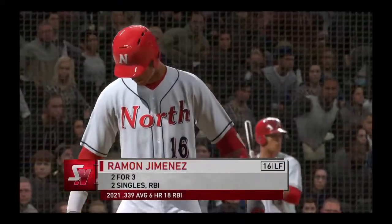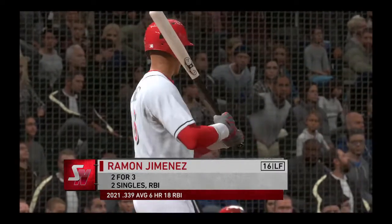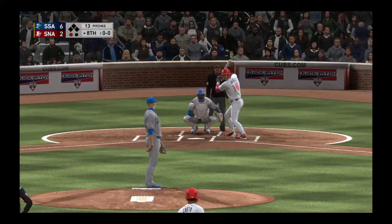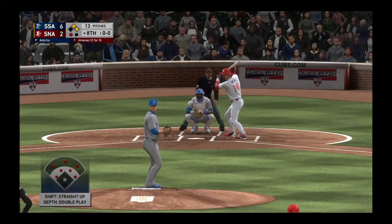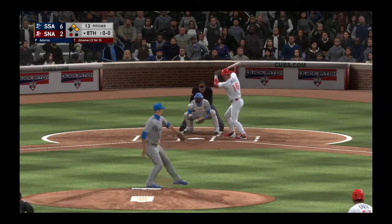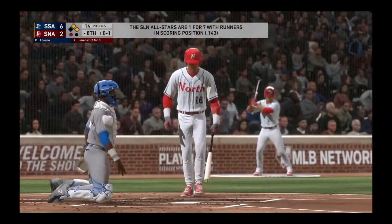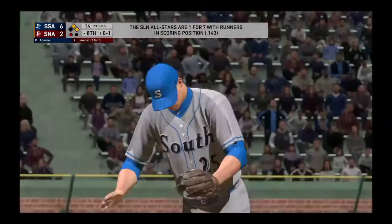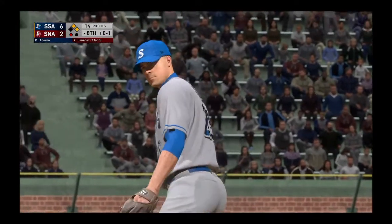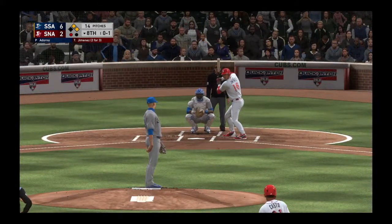Into the box now, Ramon Jimenez. He came through with an RBI single in his last at bat. First pitch of the at bat. First pitch fastball in there for a called strike. Hey, that's got to throw the batter's game plan off a little bit. He thinks sinker's coming. Double play situation. He gets the ordinary fastball. He's got to be thinking what's coming next.